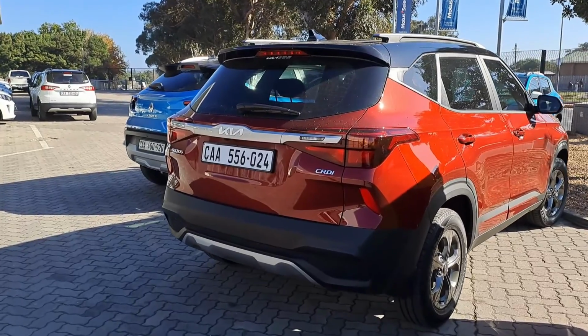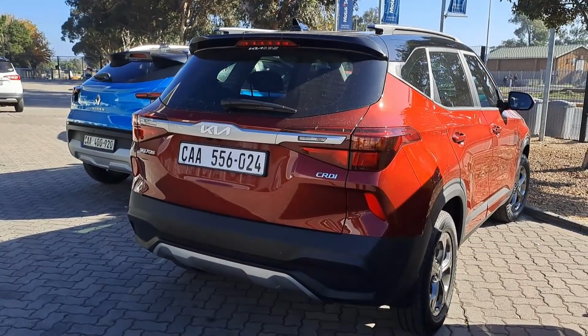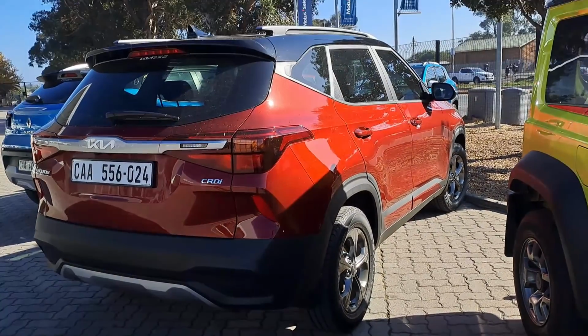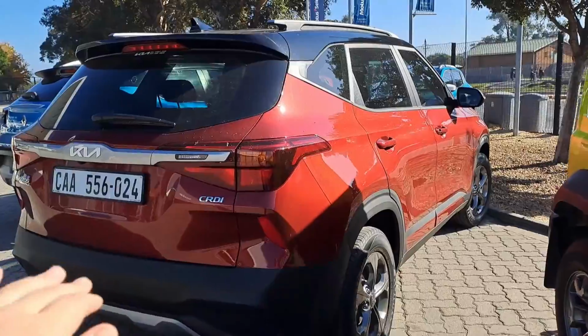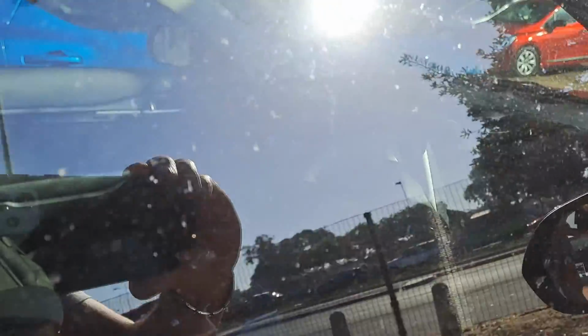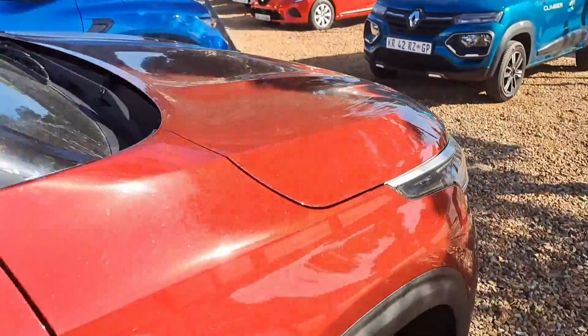So just to show you guys quickly, here is the previous generation or the pre-facelift of the Kia Seltos. You can immediately see with the back side, this will just give you an idea of what the lights look like at the back. Then let's quickly go to the front. I don't know if you can see on the inside, I don't think the car is open. Oh shit, it is open. I don't know whose car this is.